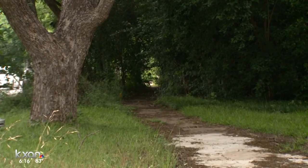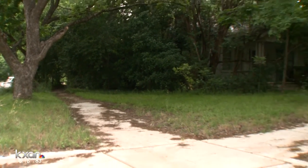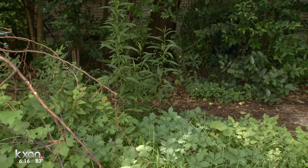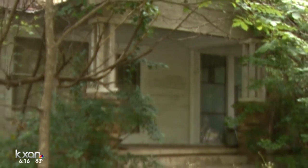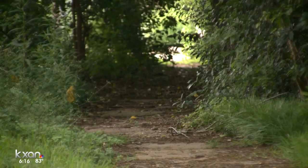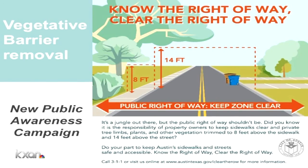Overgrown vegetation can block the view for pedestrians, cyclists, motorists, really anyone who's using a pathway, creating a safety hazard. Officials with the city of Austin say property owners may not know it's their responsibility to maintain their trees and all other grass and weeds on their property that overgrow or hang into sidewalks, streets, and alleyways. That's why they are working to get the word out.